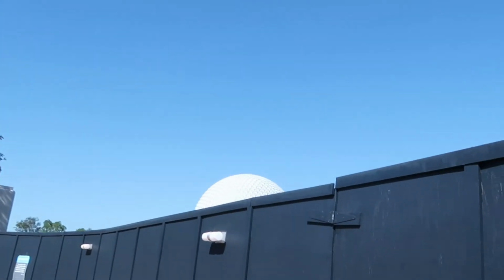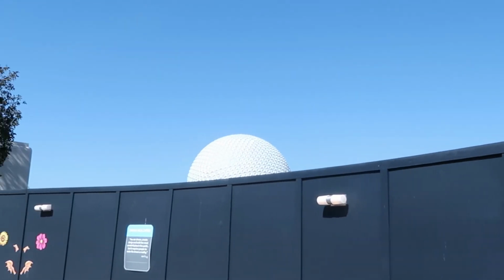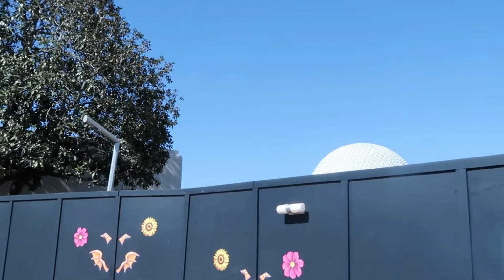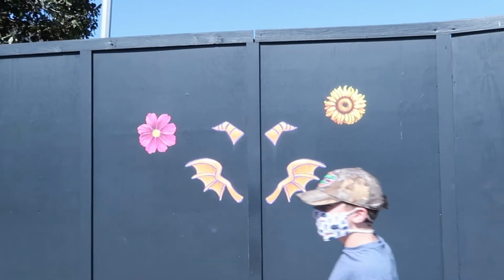I don't know if you're noticing something different to the right here, but they've been demolishing the building that was to the right here for the longest time. It's basically all gone. If I remember, I'll show you what it looks like from the front, but it's basically all gone, and they still have Figment picture areas over here. More themed to the Flower and Garden Festival.